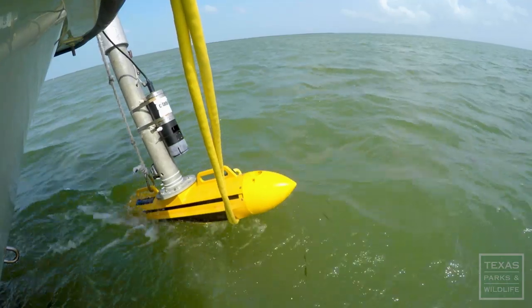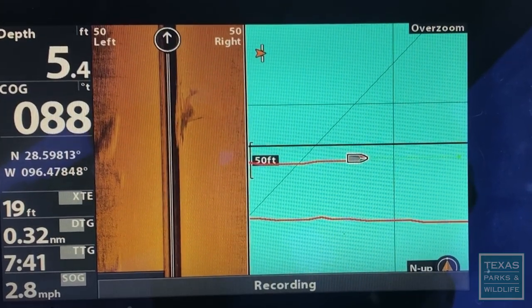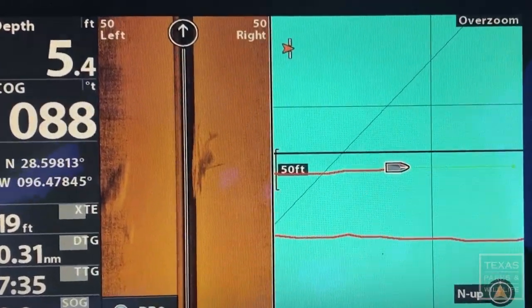So right now we're outside of Redfish Bay State Scientific Area, which is part of the coastal preserve system. It has a lot of really unique, beautiful habitat, and we're collecting side scan sonar data. Side scan sonar is pictures made with sound, so basically it pings out sound into the water and it listens for the energy of that sound that comes back, and from that it makes a picture.